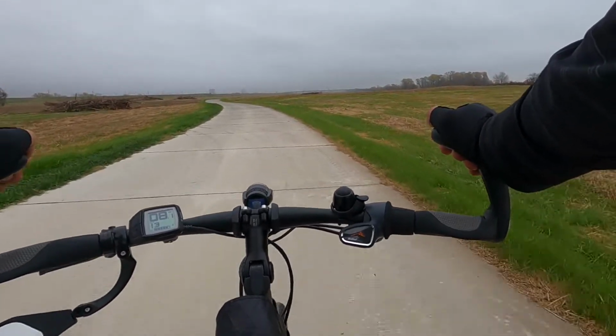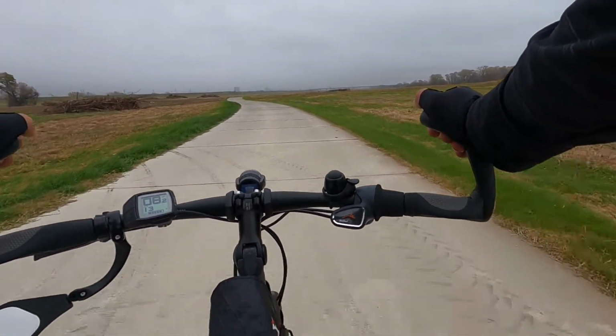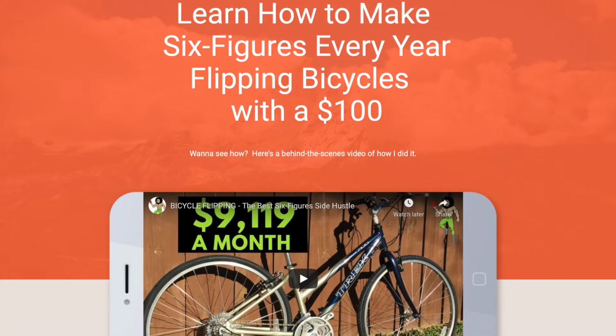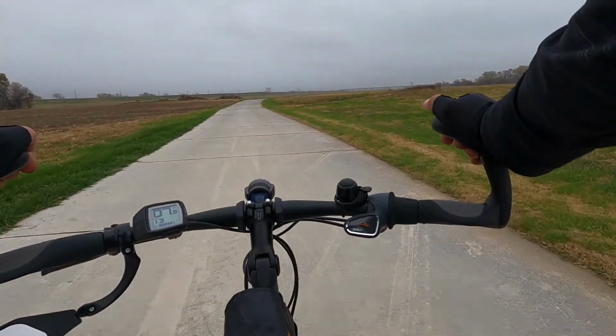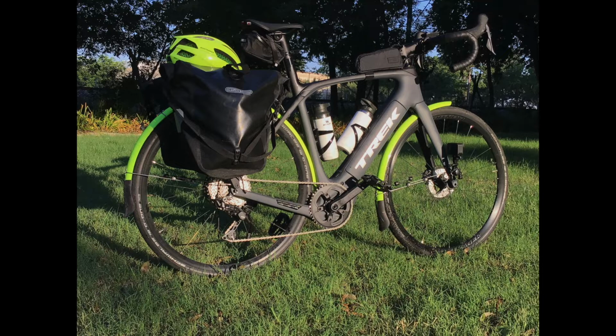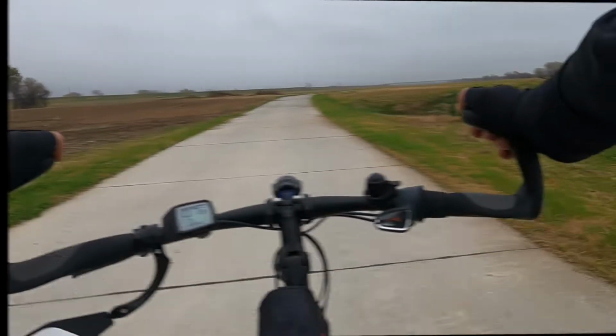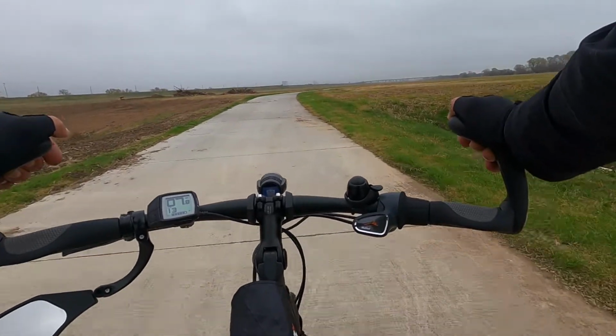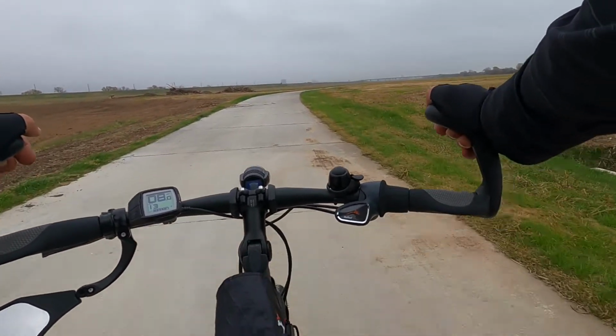On top of that, I've done a lot of research. I've written books about flipping bicycles, where you can turn $100 into $700 in a matter of days. So I have a lot of experience, and I have other electric bikes like the Trek Domane HP. So you know, I know a little something, and I want to help you make a better buying decision, because buying an electric bike, especially a Gazelle, is not cheap.